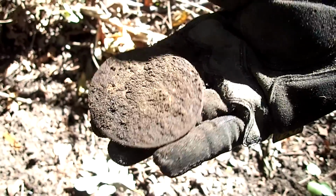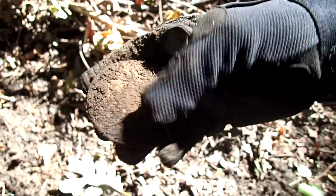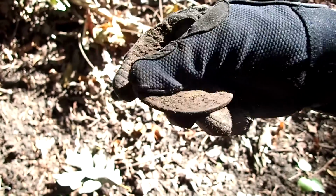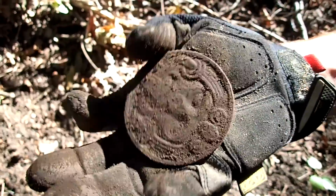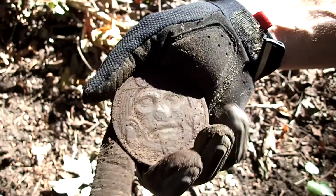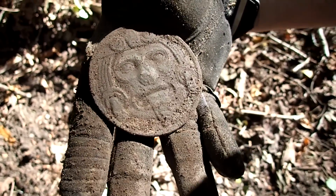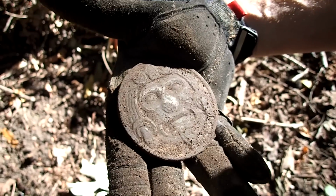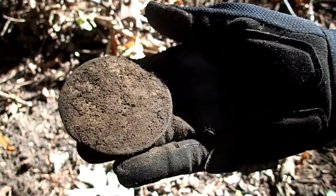Solid brass, I reckon. Might have had some type of attachment on the back. I don't know. Looks like another design. Wow. That's awesome. Not sure what it is, but maybe I'll get some writing off the back of it.